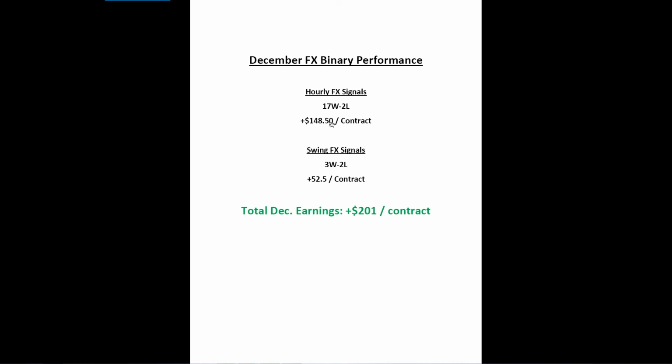On the hourly signals, we have to have a very high win rate on the deeper in the money because we're only capturing anywhere from 15 to 20 on average. Sometimes we do a little better than that, but that requires a higher win rate. So all in all, between the swings and the hourlies, we did $201 net per contract.